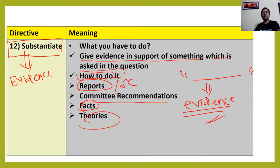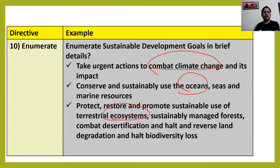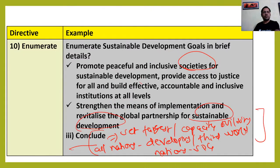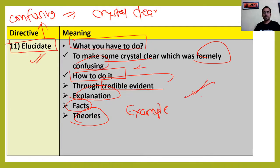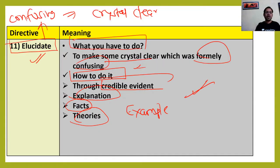That is about substantiate. So you can see elucidate and substantiate are more or less the same. In elucidate you are making something clear on the basis of credible evidence. In substantiate again you are writing credible evidence in favor of your statement. So both are more or less similar. So the examiner will ask either to elucidate which is not clear or to substantiate.